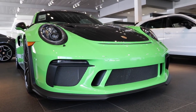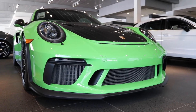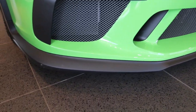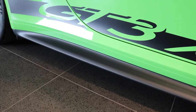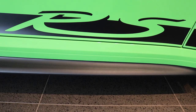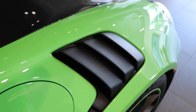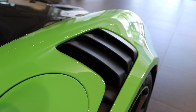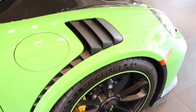So from the 5th generation to the 6th generation, the GT3 RS has definitely improved aerodynamically. The front spoiler lip is now even wider than the lip of the predecessor model, which also increases downforce. The side skirts have also been widened, which has enlarged the overall surface area of the underbody to aid in increasing downforce. These black slats of the wheel arch vents have the effect of reducing the overpressure generated by the turning wheels, which thereby improves the downforce of this vehicle.